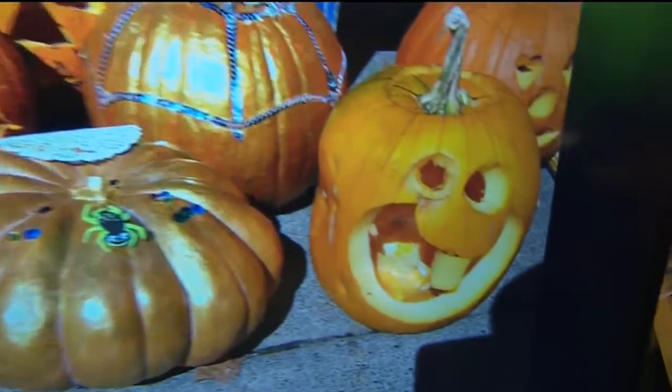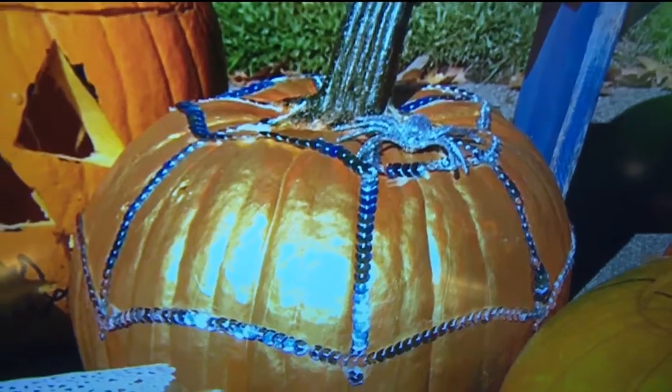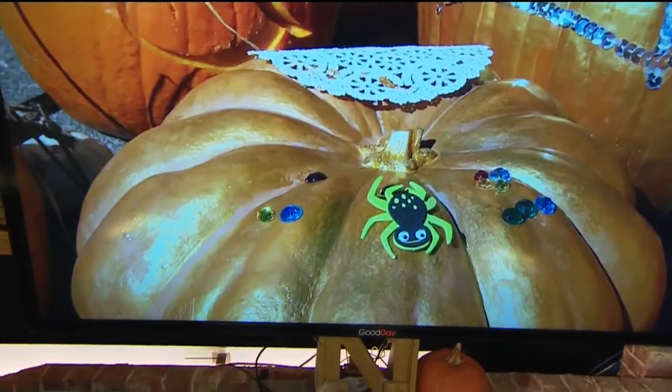Oh, wow. Cool. Okay, this is mine. I chose not to go carve. I chose to paint. And that's a little sparkle. Glam. I like that. Isn't that beautiful? And it glows. That looks like a Cinderella pumpkin. Very glam. The girls chose to do some decorating.